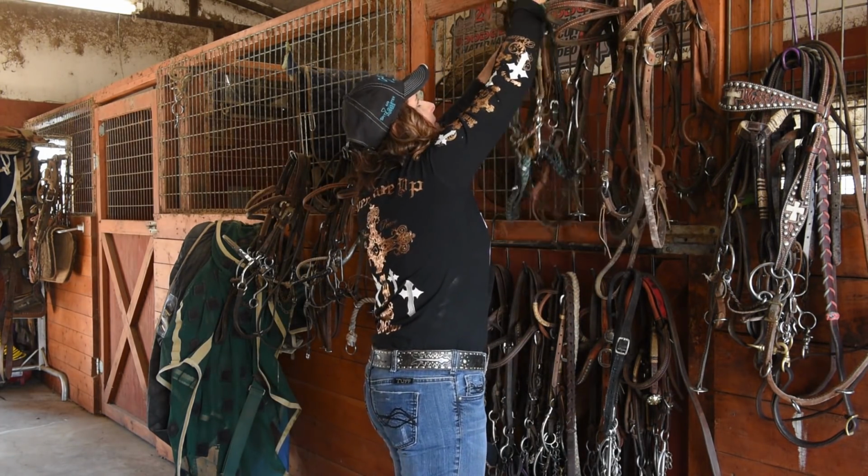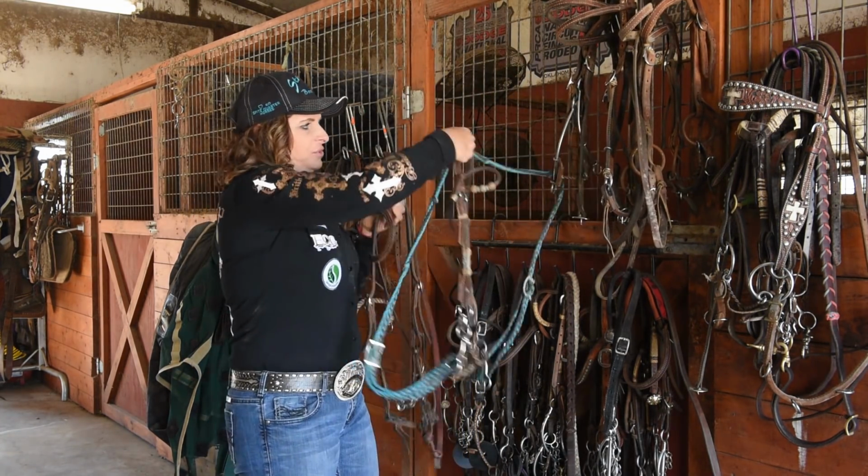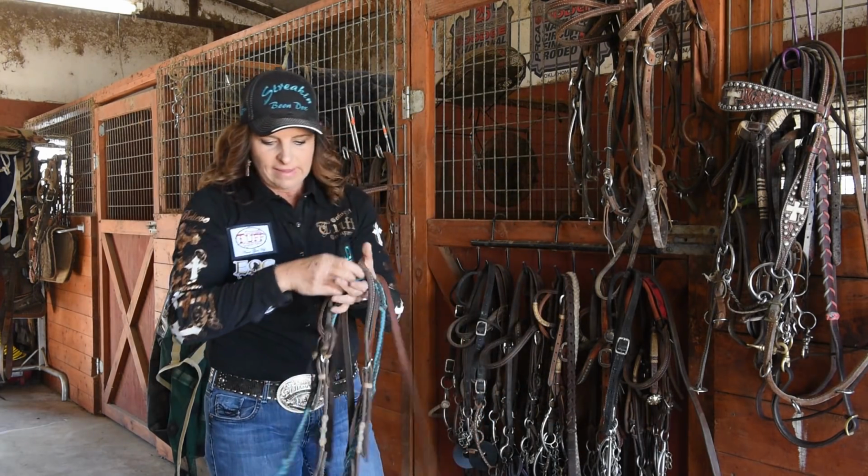This here is, I think they call it a junior cow horse. It's got a bigger type twist in it.